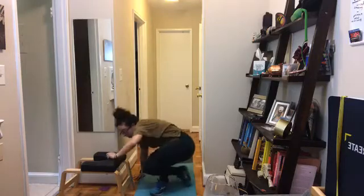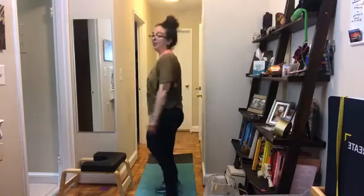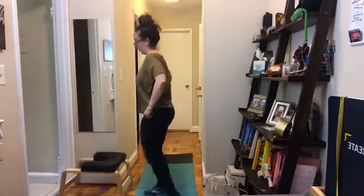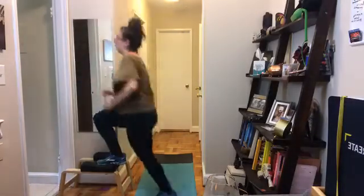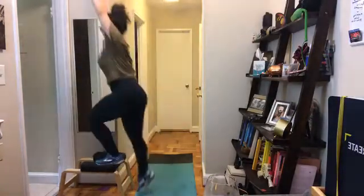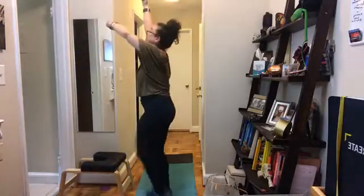Now we can get up, and we've got our chair step up. In 3, 2, 1, here we go. Think about driving that knee up, but then carefully lowering yourself down. Hands on your hips right here is gonna help you stabilize that core even more. Arms up overhead is gonna make it a little bit more challenging. Find what works for you. 5 seconds left. 4, 3, 2, 1.